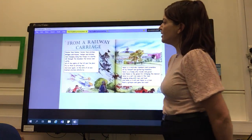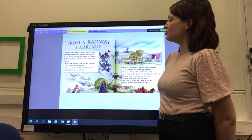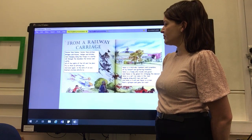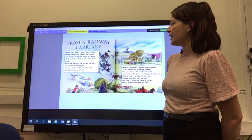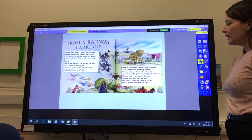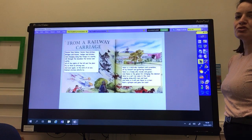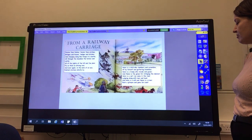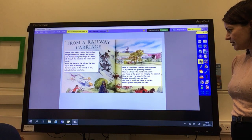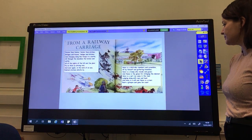From a railway carriage. Faster than fairies, faster than witches, bridges and houses, hedges and ditches, and charging along like troops in a battle, all through the meadows, the horses and cattle. All of the sights of the hill and the plain fly as thick as driving rain. And ever again, in the wink of an eye, painted stations whistle by. Here is a child who clambers and scrambles, all by himself and gathering brambles. Here is a tramp who stands and gazes, and there is the green for stringing the daisies. Here is a cart run away in the road, lumping along with man and load. And here is a mill, and there is a river, each a glimpse and gone forever.